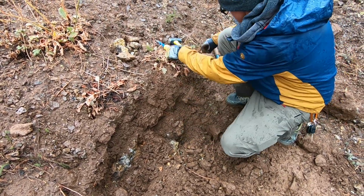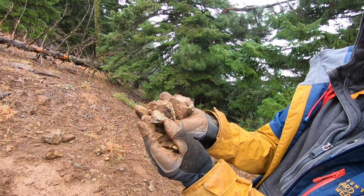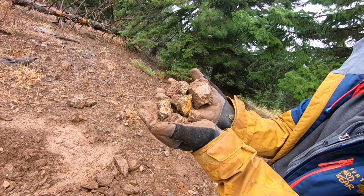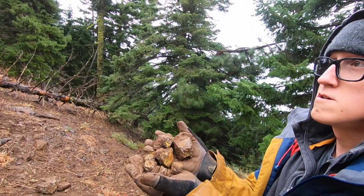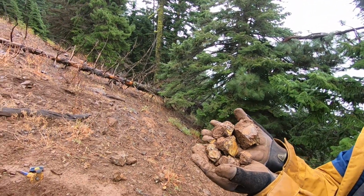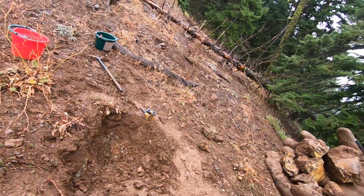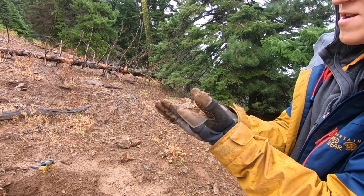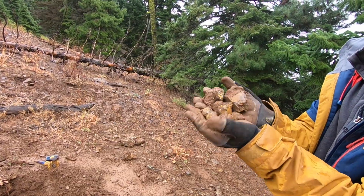So maybe you can see through all of the thick mud, all of this beautiful blue material. We're not exactly sure what this is. Chert, jasper, not sure. I'll determine once we get back at home in the shop and can do some gravity and hardness testing. It looks a little chert-like based on how it's fracturing, but that has yet to be determined. But it's beautiful, beautiful material.